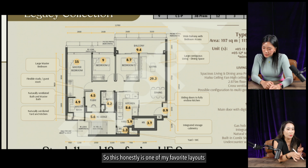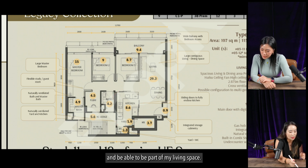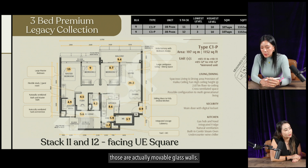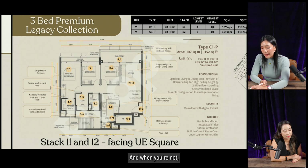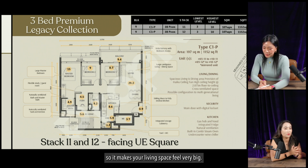So this honestly is one of my favorite layouts in this entire project, simply because of this flexibility of the kitchen being able to enclose and be part of my living space. You can see from the floor plan here, what you see as the lines here are actually movable glass walls. So you are able to move those glass partitions to close your kitchen when you're doing super heavy cooking, and when you're not, just move the glass panels away and you'll be able to have an open concept kitchen. It forms part of your living space, so it makes your living space feel very big.